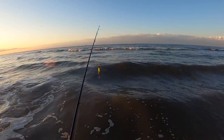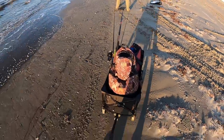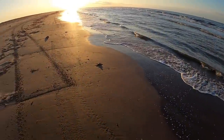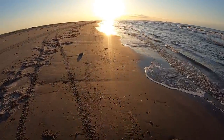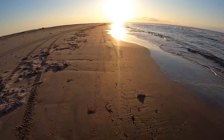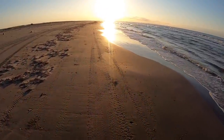These waves are getting kind of rough. I changed my mind. I'm gonna have to walk down the beach and look for blow-ups. Looks like it's gonna get calmer as I come down. We're walking towards the pass, which is maybe a 10-minute walk. I'm gonna leave these guys behind.